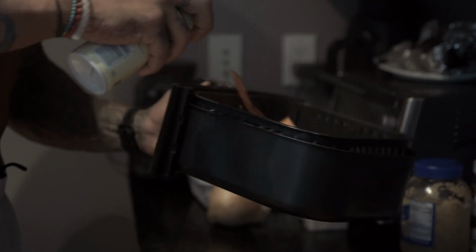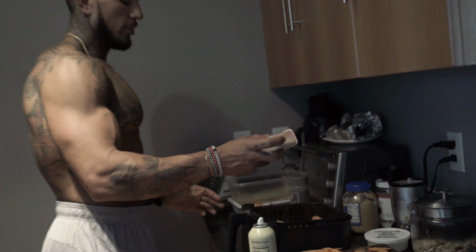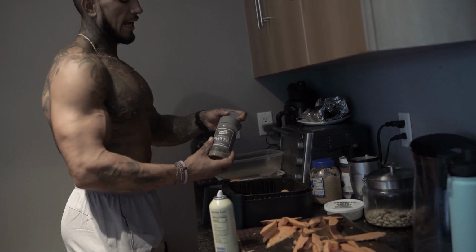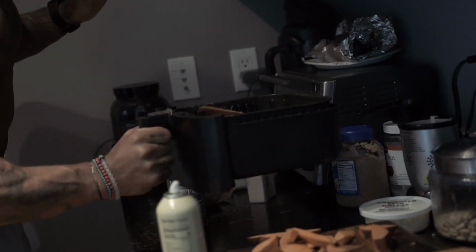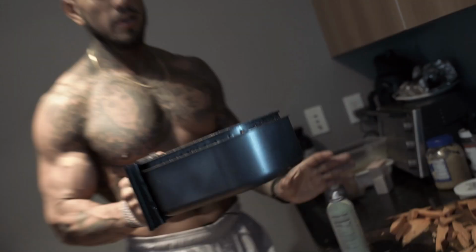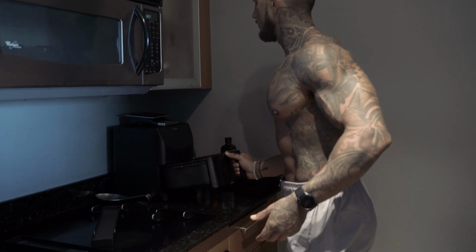Show lots of love with the coconut oil. Make a mess. If you're not making a mess, you're not cooking right. We're gonna grab some pink Himalayan salt, put a little bit in it, show some love into it. Black pepper, put a little bit more in it. We're gonna mix everything again. Shake it, shake it. And we're gonna put a little bit more coconut oil in it, just because. And we're gonna put it in the air fryer.